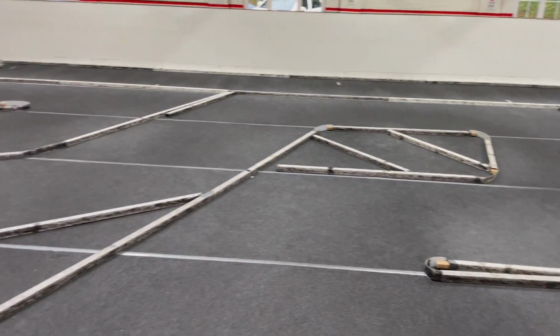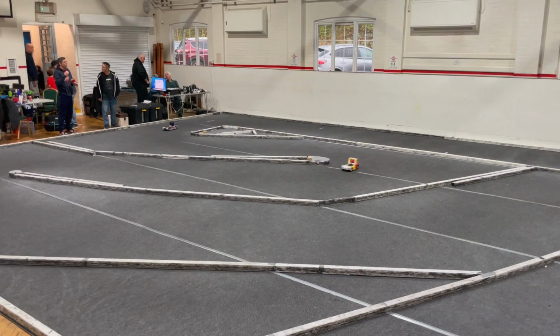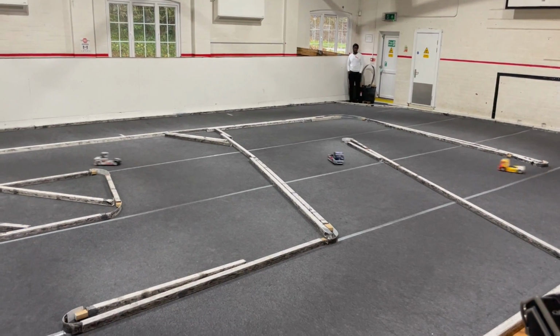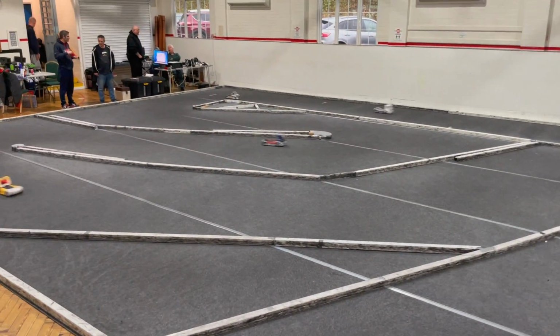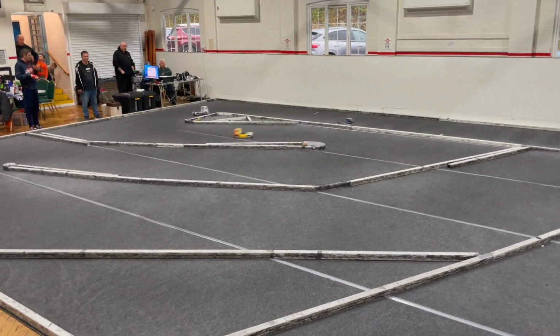So Nathan's starting to get a little bit of a gap on Carl. Carl's keeping it nice and clean, taking his time, being patient. Can't afford to make any mistakes, because if he does, that will be the race over. You cannot afford to make any mistakes. So let's just fast forward, because Chris is being caught slowly but surely.